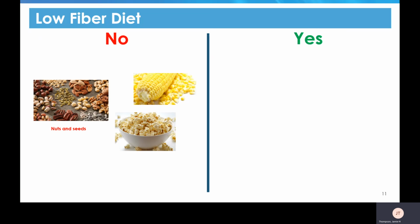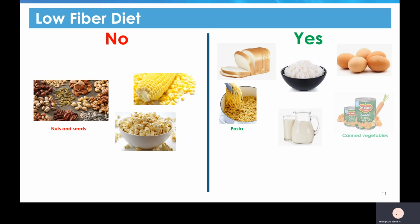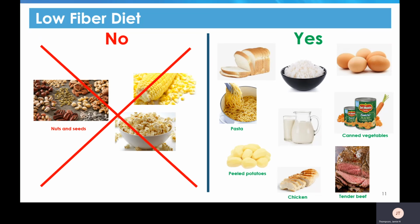Foods that are okay to eat during this time include bread, rice, pasta, eggs, milk, canned vegetables without seeds, peeled potatoes, and cooked meats like chicken or tender beef. In summary, most importantly, no nuts and seeds, no corn, no popcorn.